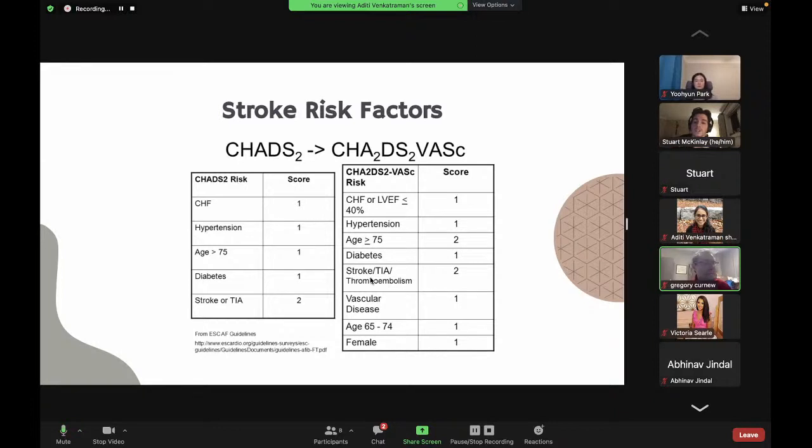If you've recently had a stroke, a thromboembolism, or a blockage that has led to a cardiovascular event, that's where you would add 2 to your score. If you have vascular heart disease, you would add 1. And based on research, it's shown that individuals of female sex also have a slightly greater risk, and that's where you would add an extra 1 point.